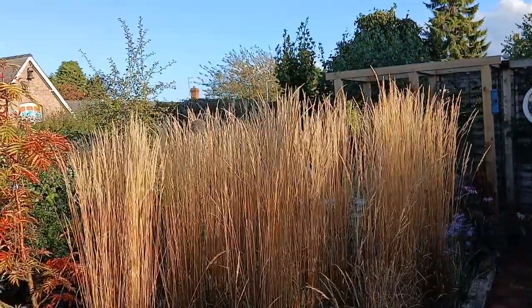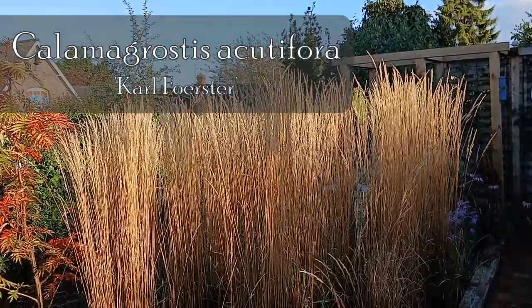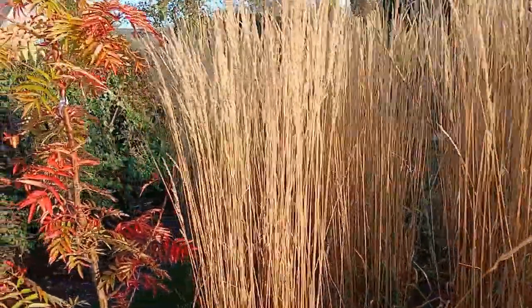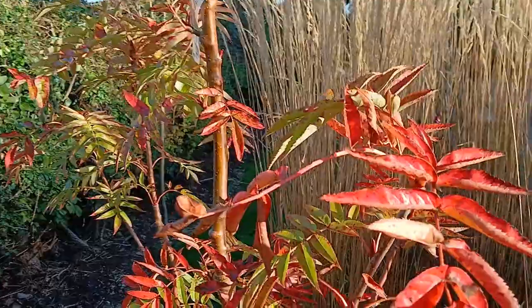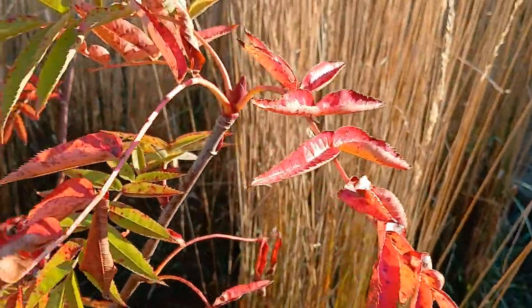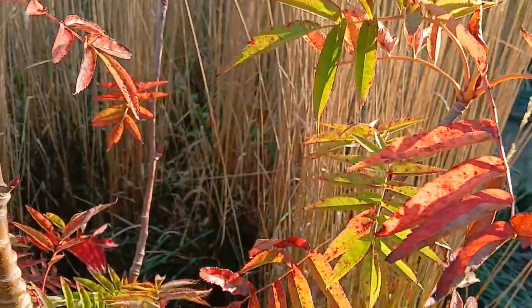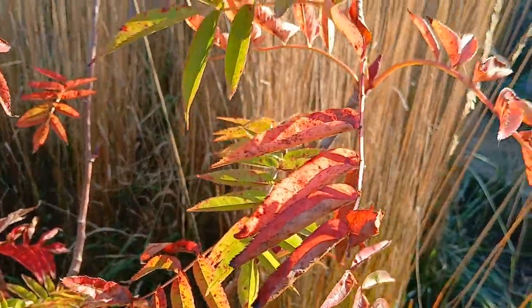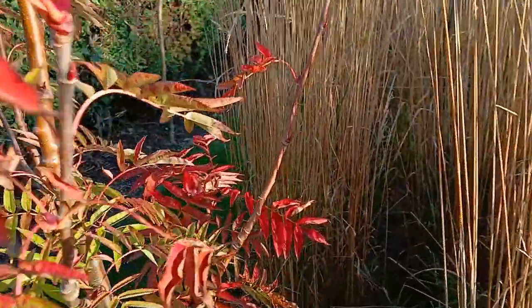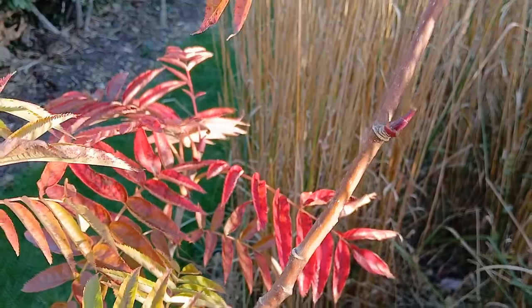So that Calamagrostis, and that's Acutiflora Karl Foerster, is still looking great. Fantastic. That's why I always recommend it. Just looks stunning all year. This tree's trying to get a bit further on, and these trees do produce a fantastic colour. Now, I came past one earlier that I know to be this particular variety itself. It's called Olympic Flame, but it was a lot better than this one because it's a lot more mature specimen than this one, but it does take on fantastic colours, as you can see there. Absolutely fantastic. I love this tree.